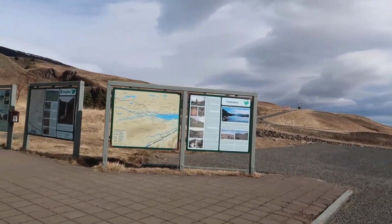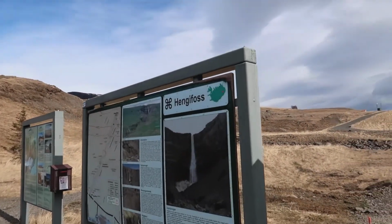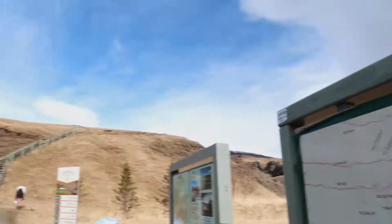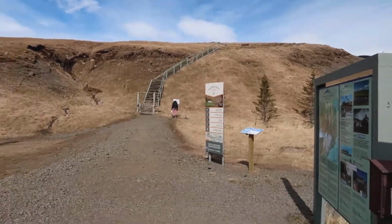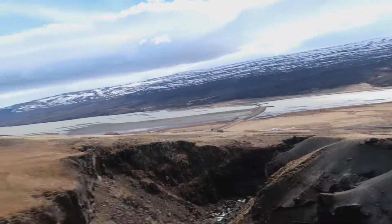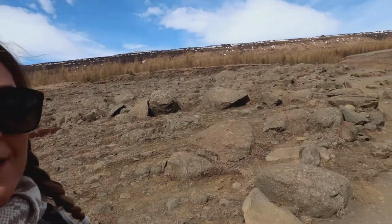All right. We've made it to Hangenfoss, which is a 2 kilometer hike to this waterfall here. She's already ahead of me. I better catch up. About halfway up, completely uphill. Is it worth it? Yes.